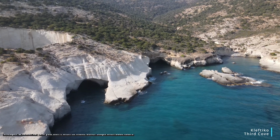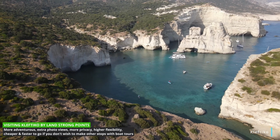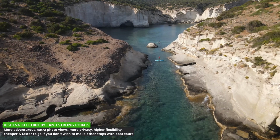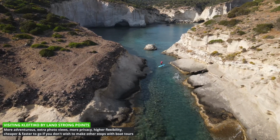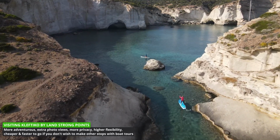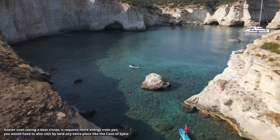Visiting Kleftiko by land with a car and then hiking can be more adventurous. It can give you some wider, richer photo views and it can offer you more privacy, because most people are somehow lazy and they don't prefer hiking. Additionally, it can offer you higher flexibility because you are the one who is deciding for how long you're going to stay in its place, and last but not least, it can save you a lot of money.